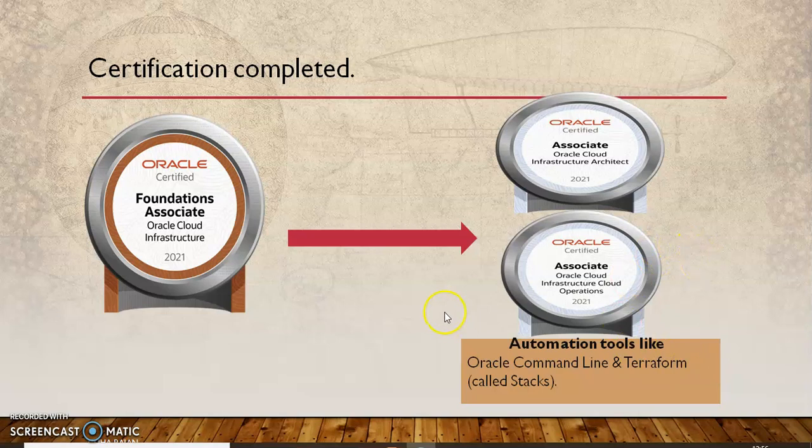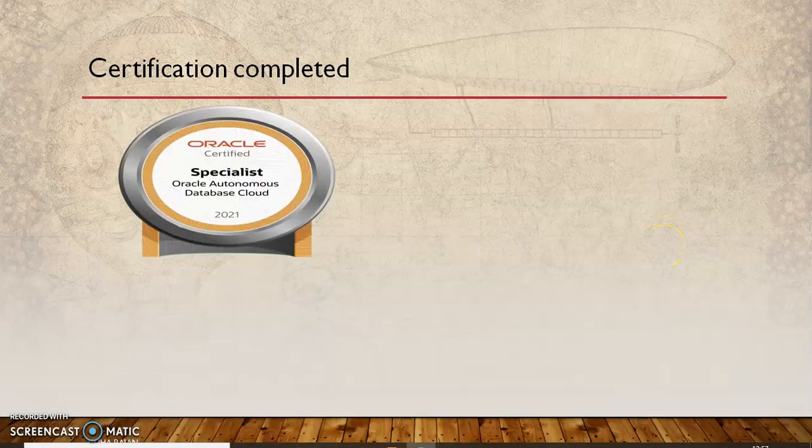So these two took approximately 2 months of focused effort to get all these certifications cleared. And once I completed that, I took up the Database Specialist, which is all about the autonomous database.